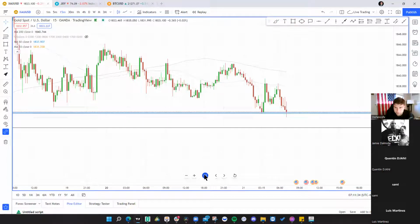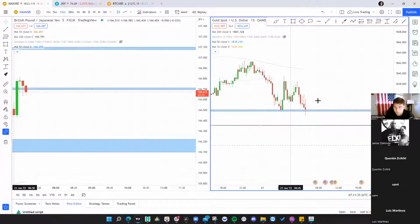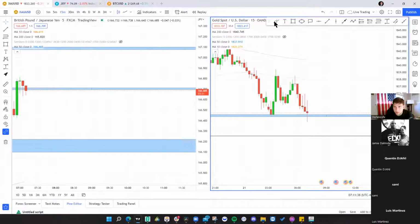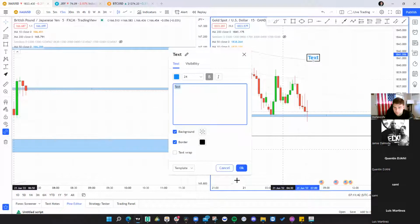Back to GJ. So wait for that close below there on gold if you're going to take anything.